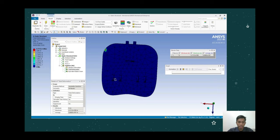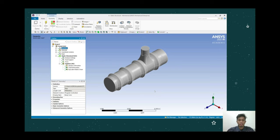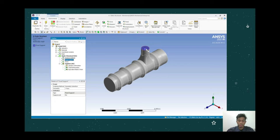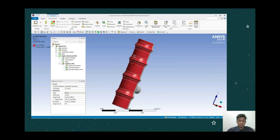Okay, lastly, the third analysis, which is the handle. First of all, we input geometry from the Cartier file, and we select the material. Then we mesh the whole handle, and then we apply fixed support and force for the static structure. The fixed support we apply here because this part will attach with the body part, and for the force we assume at the upper of the handle that it has 20 kg of force, which is 196 newton.